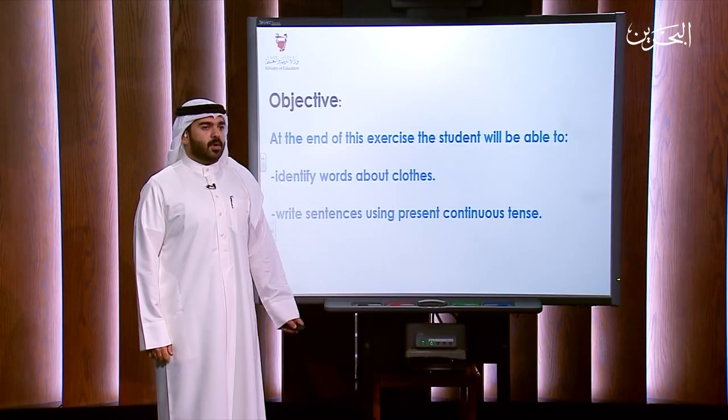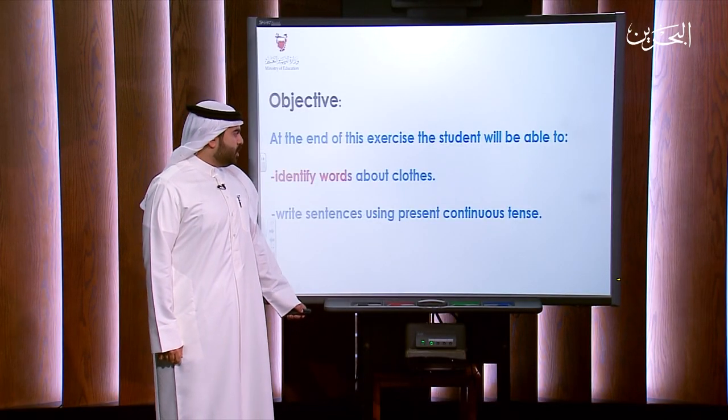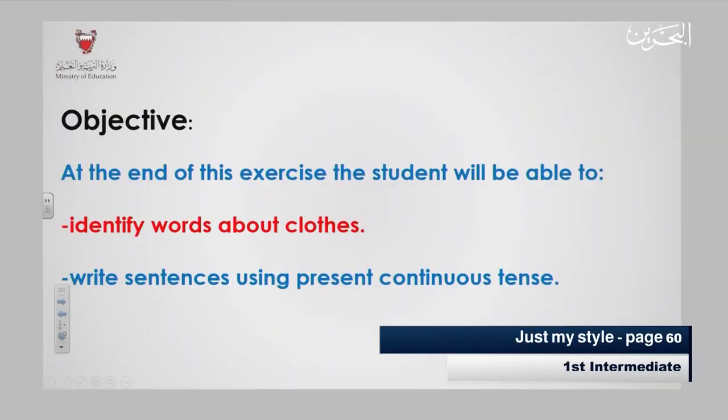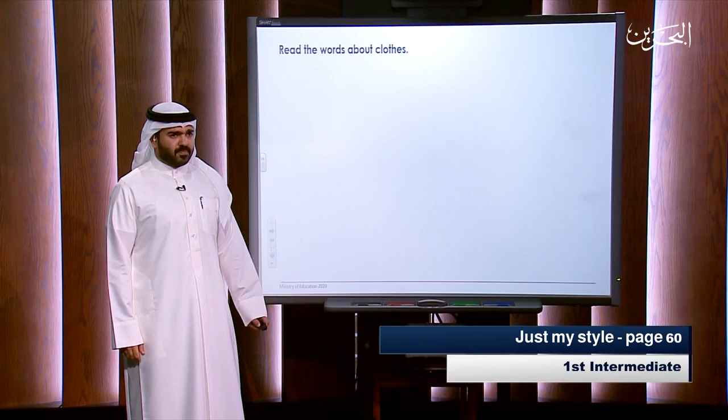Today we will start with unit 6, lesson C, part 1, Just My Style. Let's look at our objectives for today. We have two objectives. Number one is to identify words about clothes. Number two is to write sentences using present continuous tense.